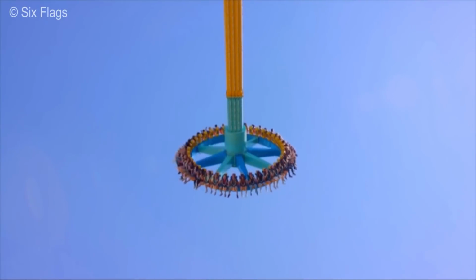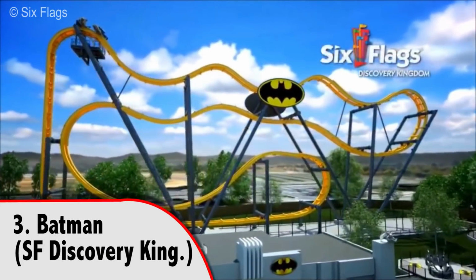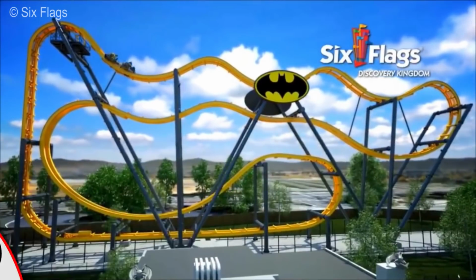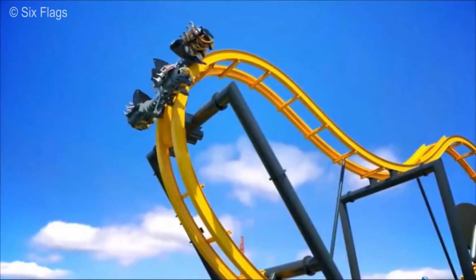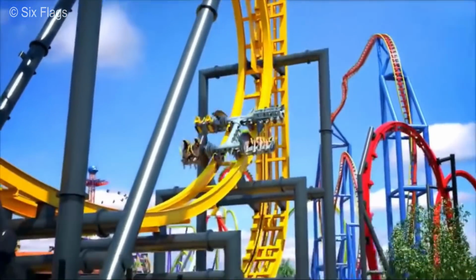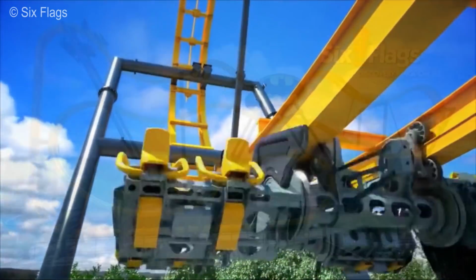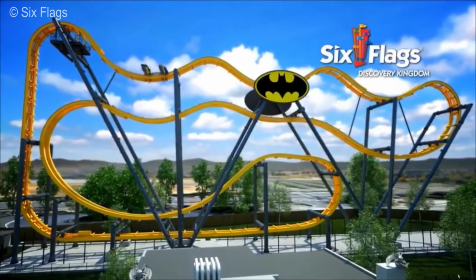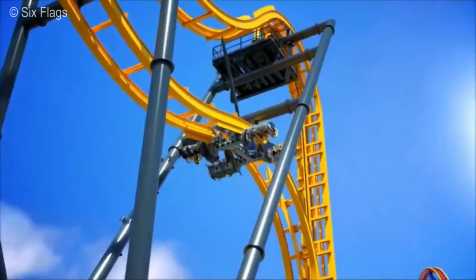Now at number 3, I have the first coaster on this list, and that is Batman the Ride at Six Flags Discovery Kingdom. I have not been on a SLC free spin yet, so hopefully I will be on one in the next couple of months to see how they really are, but considering it's a coaster and considering how big of an addition this is to Six Flags Discovery Kingdom, I think it's a great addition overall to the park and their coaster lineup. It's something they definitely don't have, so that's a big plus.